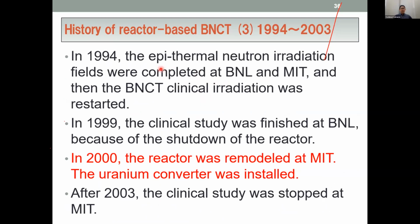In 1994, the epithermal neutron irradiation fields were completed at Brookhaven National Laboratory and Massachusetts Institute of Technology, and the BNCT clinical irradiation was restarted using epithermal neutron irradiation. In 1999, the clinical study was finished at Brookhaven because of the shutdown of the reactor. In 2000, the reactor was remodeled at MIT and the fission converter was installed. After 2003, the clinical study was stopped at MIT.